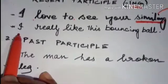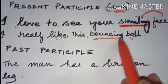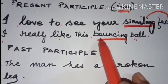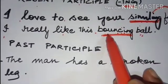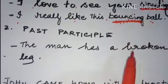The second example, I really like this bouncing ball. What kind of ball? Bouncing ball. So it is a participial adjective. It originates from the verb bounce ending in ing, but it is placed before the noun ball, so it is behaving like an adjective. So it is a participial adjective, or verbal adjective.